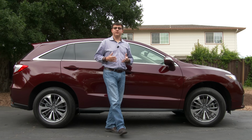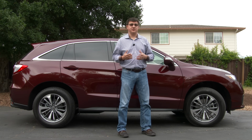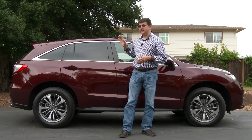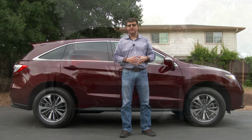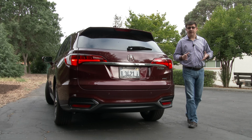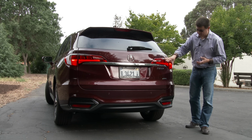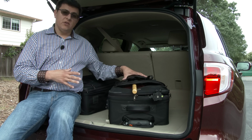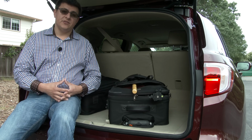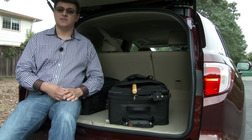Obviously, since this is just a refresh, the size of the RDX has not changed for 2016. This still slots between the Lexus NX and the Lexus RX in terms of overall size. The rear end also receives a styling tweak with some new LED tail lamp modules and a slightly different bumper design. Behind the tailgate, you'll still find more cargo room than you'll find in most of the European entries, but a little bit less than you'll find in the Lexus RX.